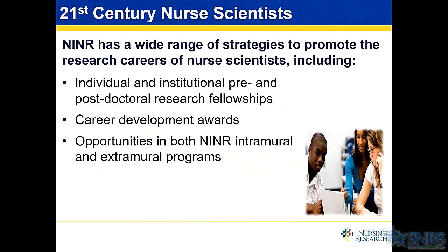Okay, let me go to training and career development. So NINR is very interested in making sure that we have a well-qualified and well-trained cadre of 21st century nurse scientists, and we have a wide range of strategies to promote the research careers of nurse scientists, including individual and institutional pre- and postdoc research fellowships. The individual fellowships are the F awards. The institutional fellowships come from the T awards. We have career development awards, or the K awards, and there are opportunities in both the NINR intramural and extramural program. And for example, if you go to our booth, you can read about the graduate partnership program that we support through the intramural program.